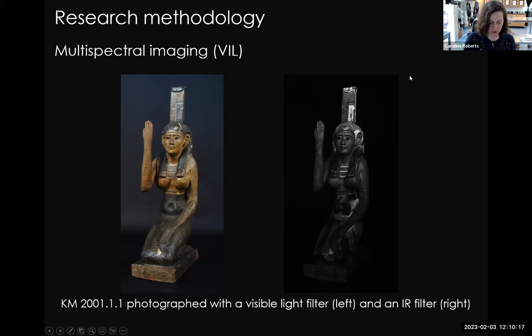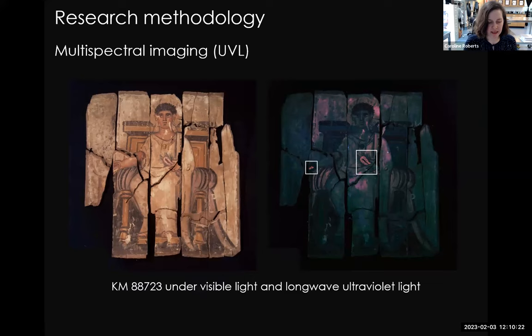Another multispectral imaging technique involves shining ultraviolet light on an object in order to detect rose madder dye or pigment. If you look at the image on the right, you can see the objects in the figure's hands are glowing a characteristic orange pink color that is, again, characteristic of this organic red plant-based dye that could also be used as a pigment, rose madder.